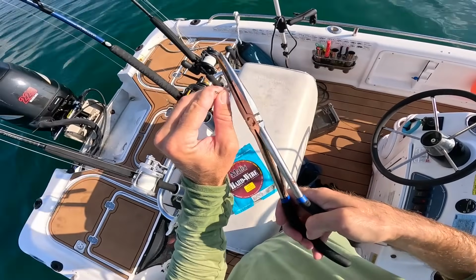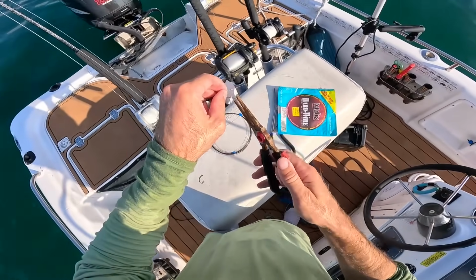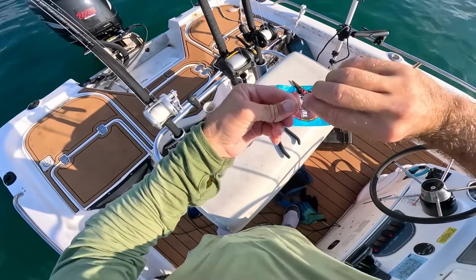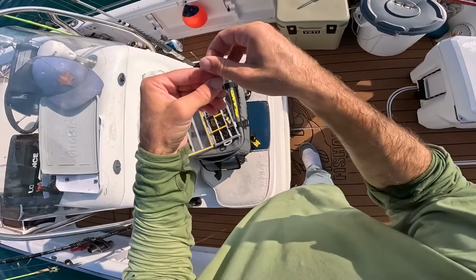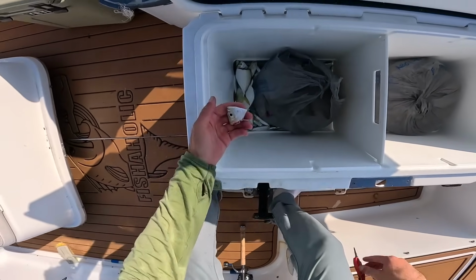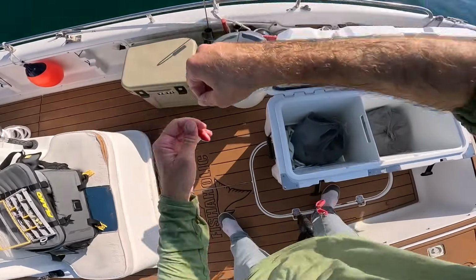I'm gonna crush the barb on the circle hook so I can get it out nice and easy. Now I'm just gonna cut off about 2 feet of wire. Do a little haywire twist around the circle hook. I'm gonna do another little haywire twist around a barrel swivel. I'm gonna cut off just the head of one of these thorn bellies. And I think that'll work.